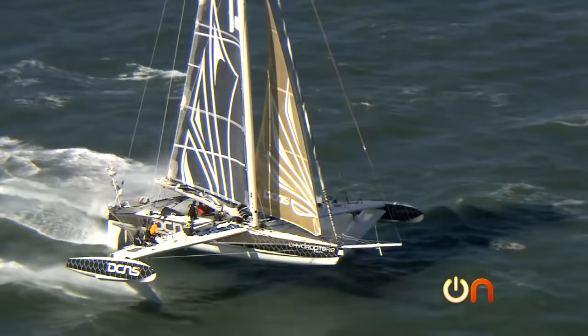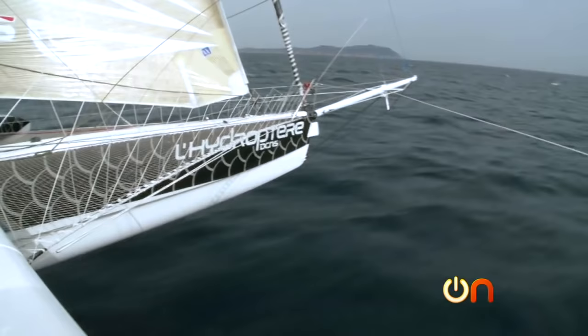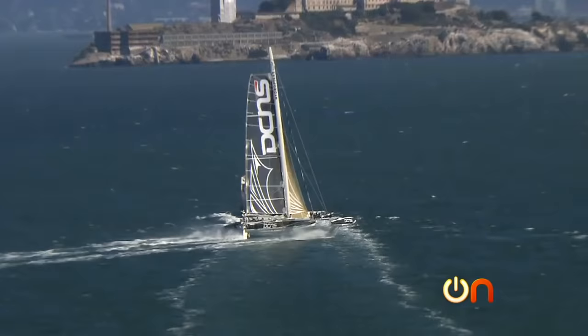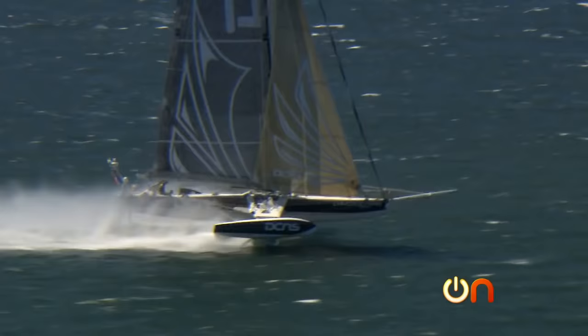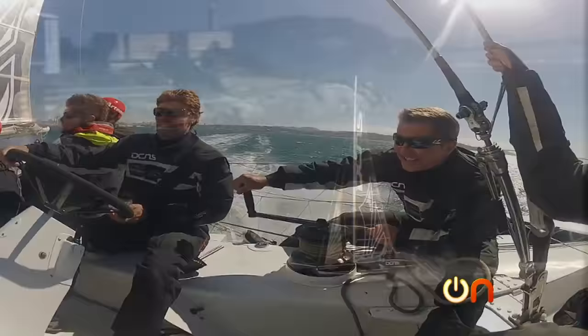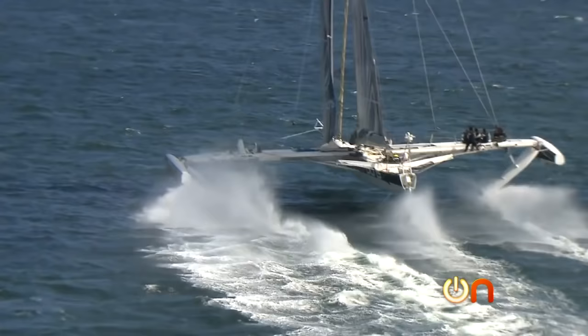You're looking at the fastest sailboat in the world. That's right, it's a French experimental boat called l'Hydroptère. And this 70-foot trimaran with its marine-style wings practically flies on the water. I took a ride with its skipper, Alain Thebault, who first dreamed up the design as a young child.